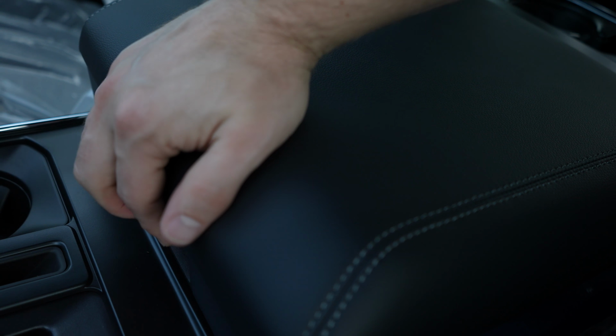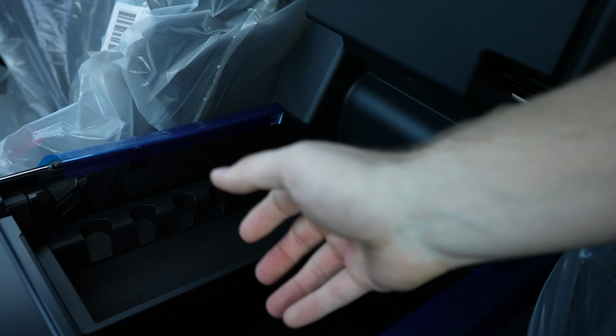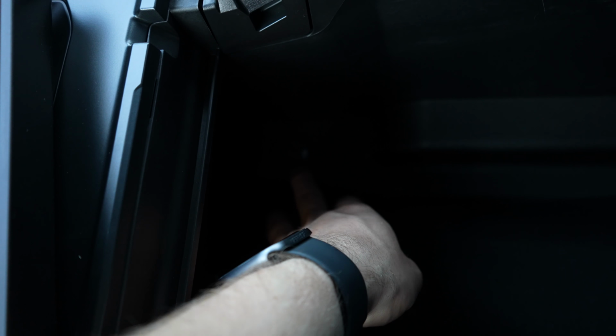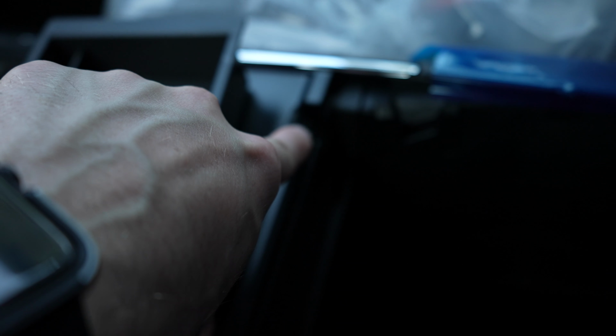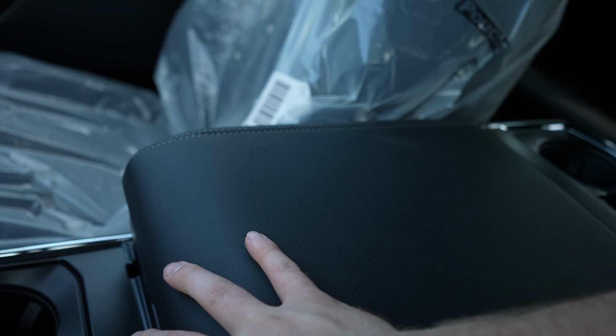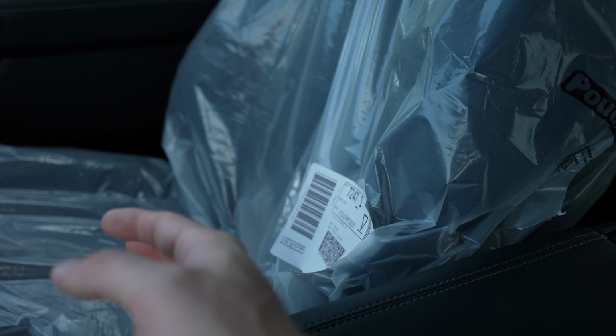And then that brings us to the center armrest. Lift up on it, giving us access to a removable storage tray and a pretty deep storage bin. There is a USB and USB-C plug down here as well, and there's a cutout right there for cord management. This vehicle did just get delivered to the dealership, so it still is in dealer transport mode. However, it does come with cloth seats.